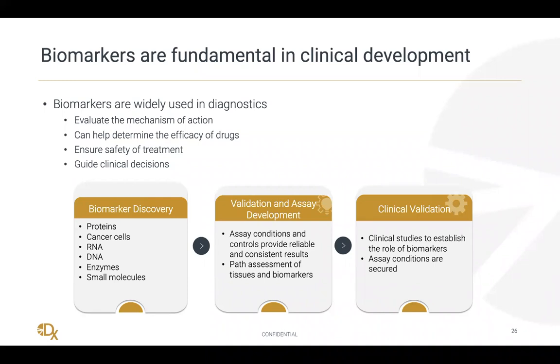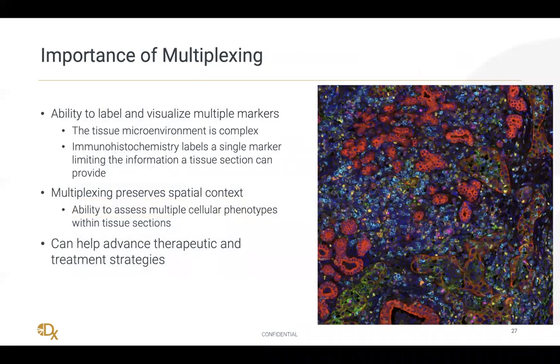Oftentimes, there may be multiple biomarkers that need to be initially evaluated for use, and this is where multiplexing is valuable. The ability to label multiple markers within a single tissue can provide valuable information about the complex tissue microenvironment. The tissue microenvironment is characterized by complex immune phenotypes and tumor evasion mechanisms, which are constantly changing.